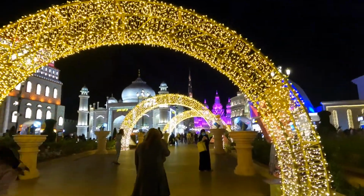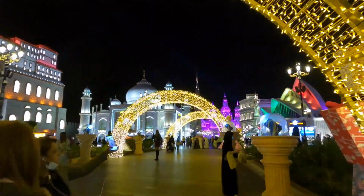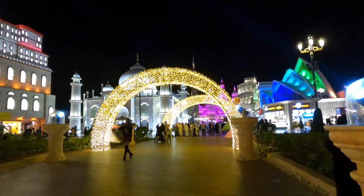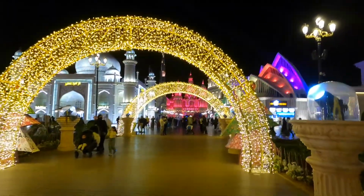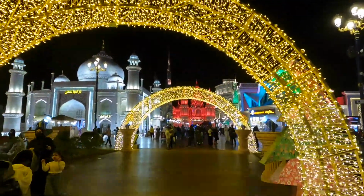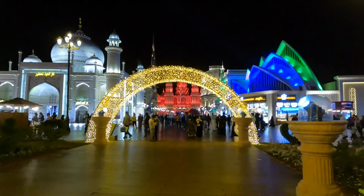That completes our trip to Dubai's Global Village, and it was excellent, I must say. And we only saw a small section of what's available. If you do get out here, there's a lot more to see. That is really just a quick snapshot.